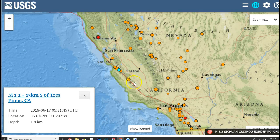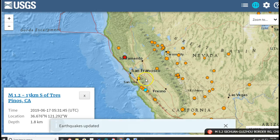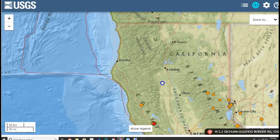Every time you see quakes on here, it's adding more and more stress to the fault line. I know a lot of people think, okay, good, that's releasing pressure, but it's really not. It's just adding more pressure onto the other areas. This has moved, but not enough to release any pressure. It just adds on to each side of the fault. So it's kind of normal down that area. The geysers are still popping off at the geothermal plant.